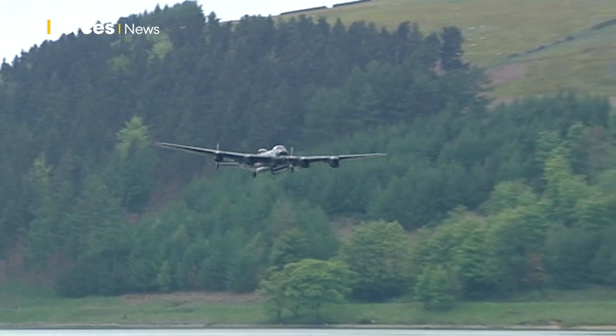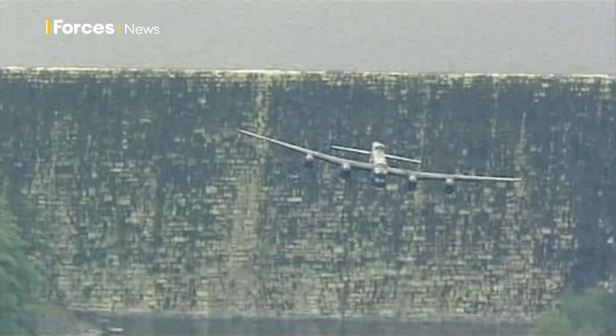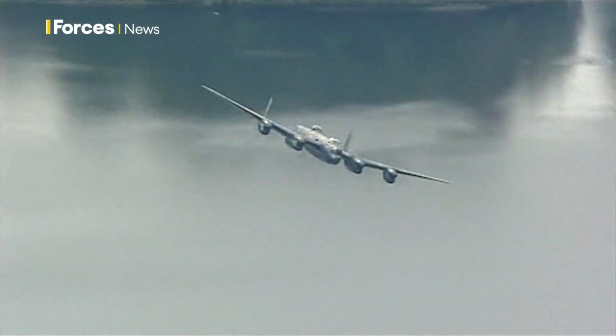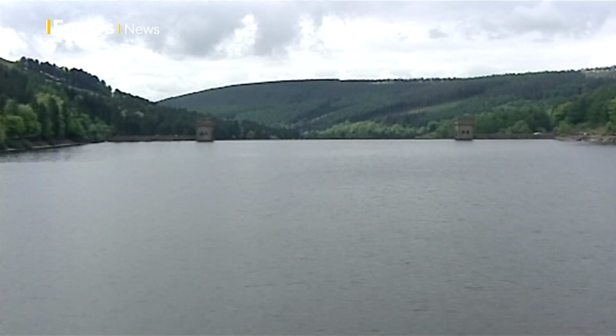On the raid itself, Johnny's Lancaster was tasked with bombing the Sorpe. Here, they were aiming directly at the dam itself, so the bomb wasn't required to bounce across the water. Johnny had to aim it, working closely with the plane's pilot. We'd been sent there to do a job, a specific job. And my job in that was to make sure the bomb got in the right place.